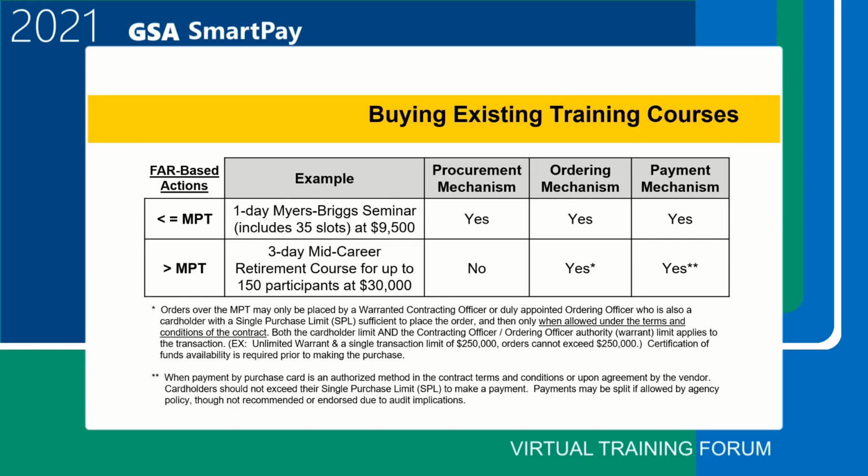When buying existing training courses, these are complete courses not tailored to the government, the micro-purchase threshold of $10,000 can be used based on the aggregated total cost of the course. Costs may not be split up to circumvent the micro-purchase threshold. For example, do not split costs between instructor time, labor, materials, etc. We go over this in the GSA SmartPay Purchase Management Essentials course, but it's worth repeating here specific to training. Buying training courses is a FAR-based action and not subject to the waiver of FAR requirements unless agency procurement policy dictates.